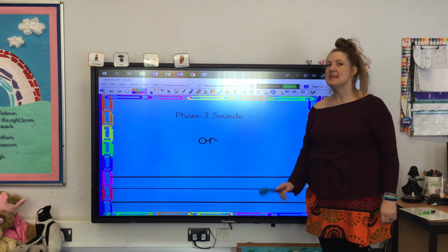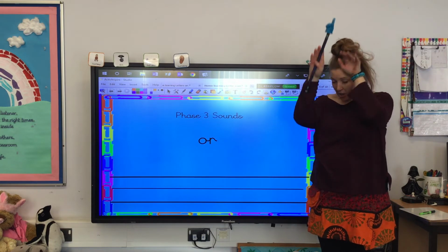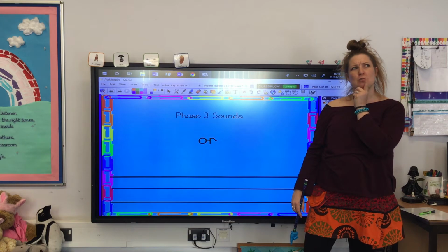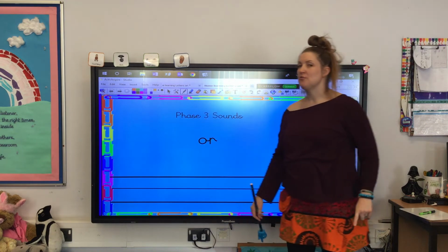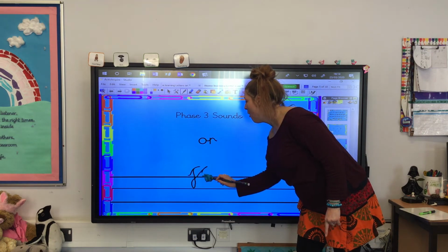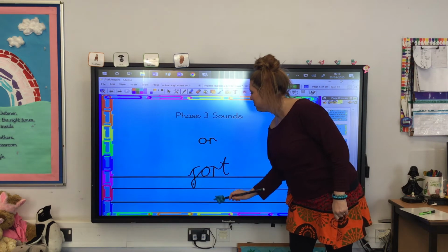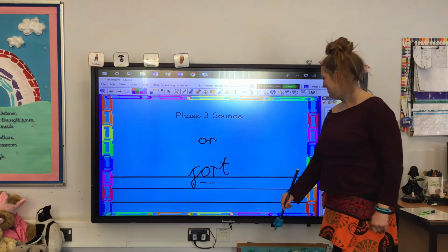This last sound is or. That one goes with E, so we can go E, or, E, or. I wonder what animal makes that noise. So or, what word can we put or into? Something you might be able to make at home. If you've got some blankets and some cushions, this is really good fun. You could make a fort, yeah! Let's do dots and dashes for fort, here we go. Dot, dash, dot. Excellent, well done everybody.